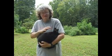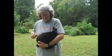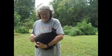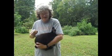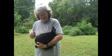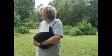Ooh, covered in fur. This little guy's not happy with me right now. I've trimmed toenails, and I've poked and prodded on his ears, and I've been posing him and just handling him, and he's just had enough of it. He's ready to go back to his cage, and so we're going to go ahead and put him back.